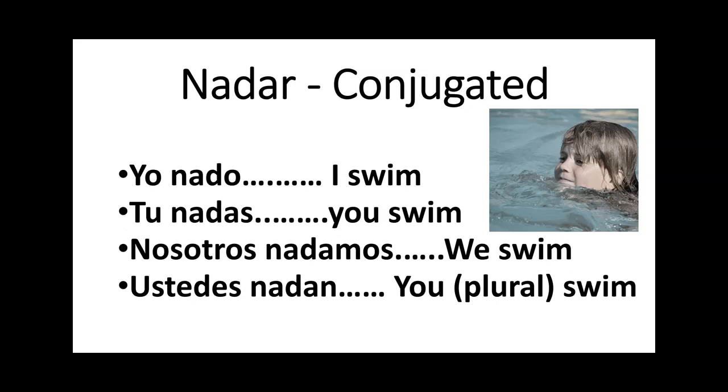Okay, let's conjugate the verb. Yo nado. I swim. Tú nadas. You swim. Nosotros nadamos. We swim. Ustedes nadan. You, as in a group of people, swim, when you're talking to a group of 2 or more people.